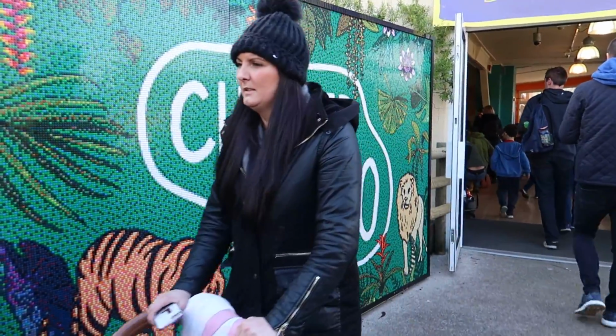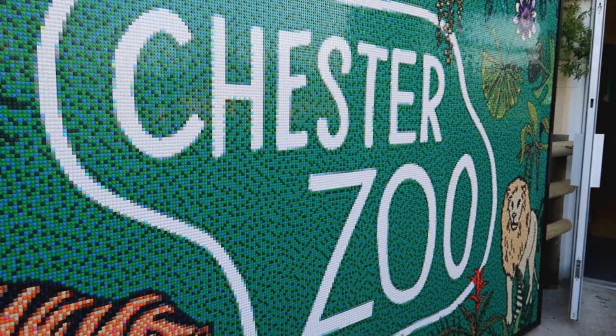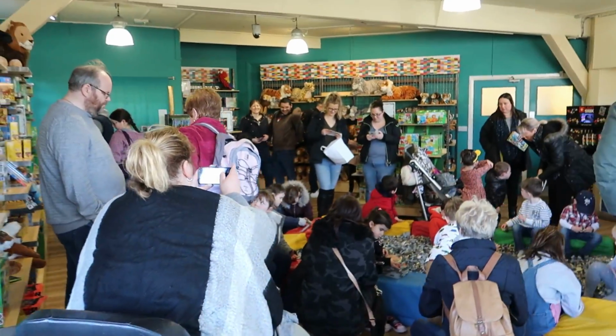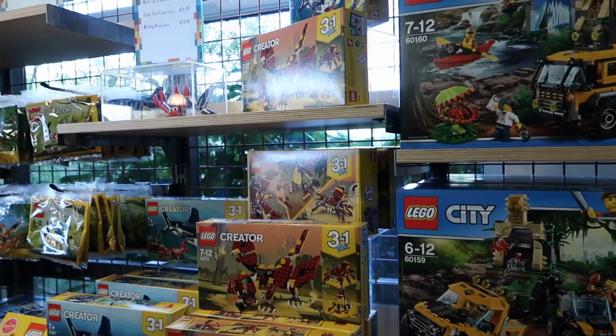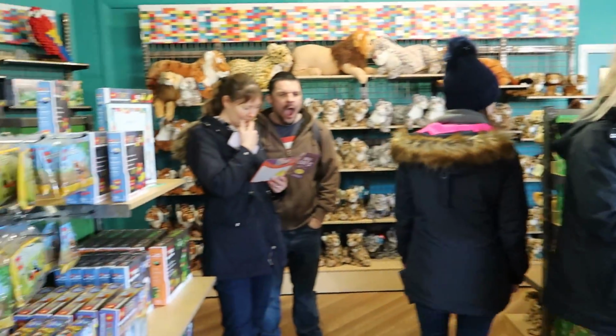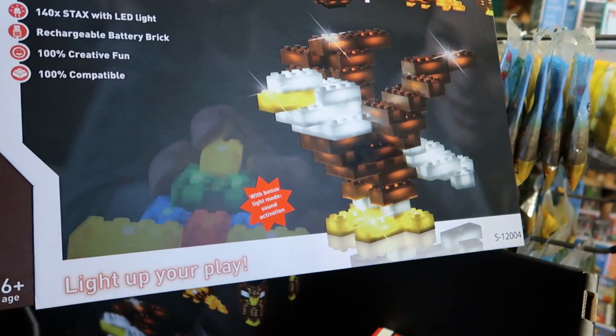Okay, do you want to see Molly? I think we need to get a selfie here. Good luck. Lego in the zoo, it's like they knew my weakness. Is there anything exclusive? Lego everywhere! You don't have a Lego pit rather than a ball pit. These are interesting. They're not Lego, but they're interesting.